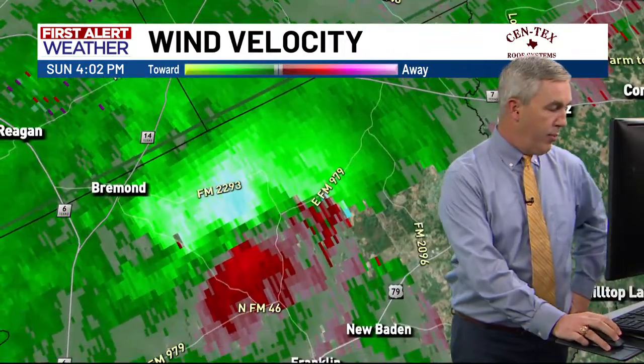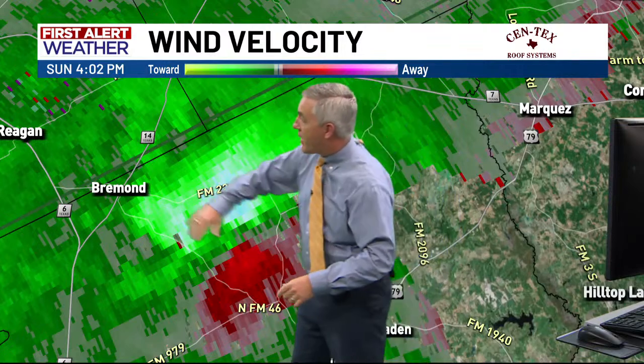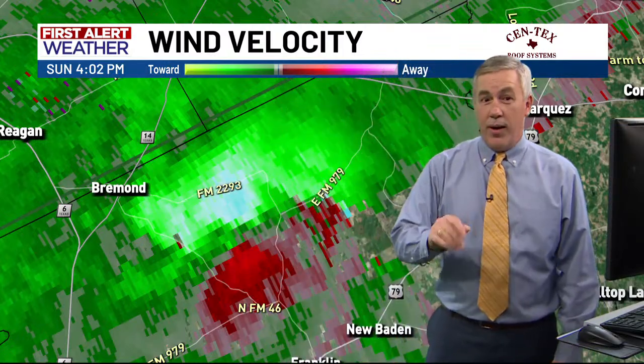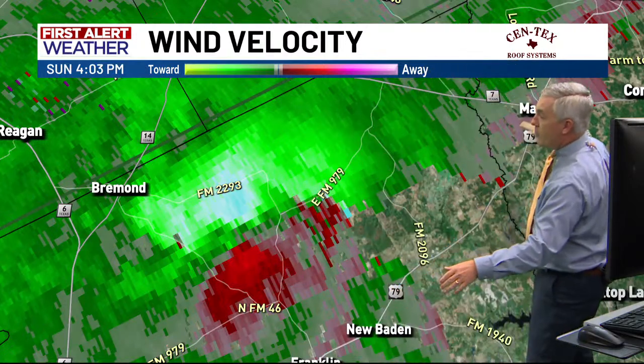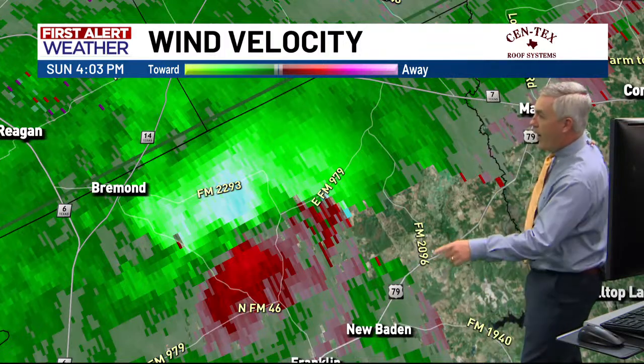Yep, still showing a pretty decent rotation inside this storm. Again, this is sitting now southeast of Bremond. Bremond, you're in the clear from the tornadic activity. Still probably want to limit the outdoor time with more thunderstorms rolling through, but this is going to be rolling to the east-northeast. So we're going to be starting to watch from Marquez southeast. There's the new Baden area. I think it's going to stay north of there on Highway 79.